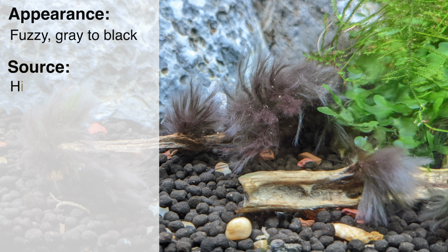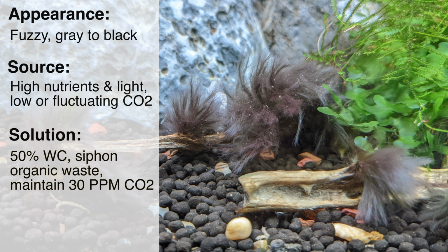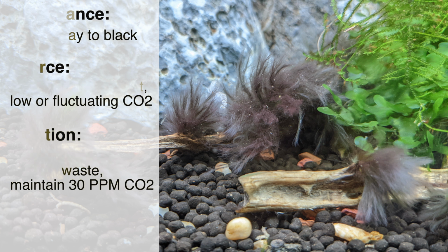Blackbeard is often associated with high levels of nutrients, organic waste, and intense lighting. In aquariums with CO2, fluctuating or low levels of CO2 can result in blackbeard algae. Siphon out all organic waste and do a big water change, roughly 50%. If you don't have CO2, consider getting some. If you do have CO2, make sure that the levels are at a constant 30 parts per million.